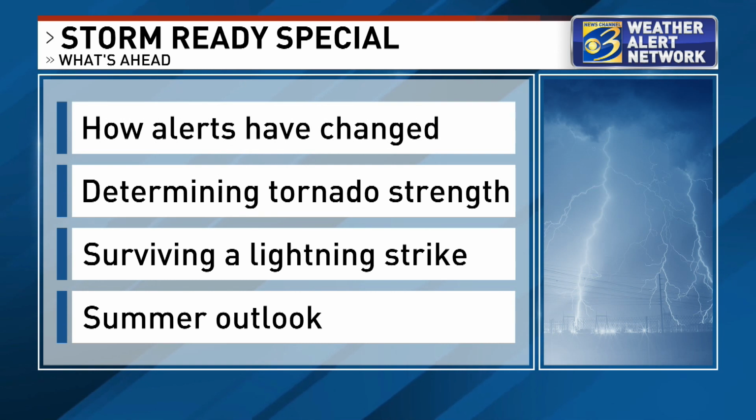And we've got a jam-packed half-hour special. We're super excited that you're with us. Here are just a few of the things coming your way: how alerts have changed over the years. Secondly, how the National Weather Service decides what a tornado looks like and what straight line winds look like, plus how the strength of a tornado is measured. You're going to listen to one person's story, someone who survived getting struck by lightning, and then get the summer outlook from our team right here at News Channel 3.